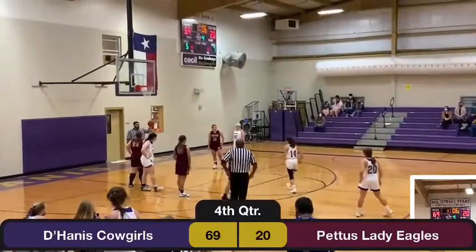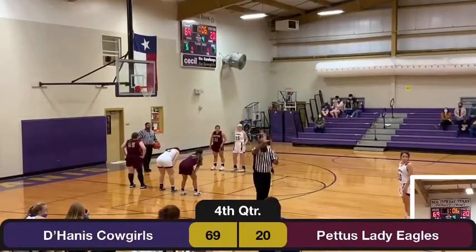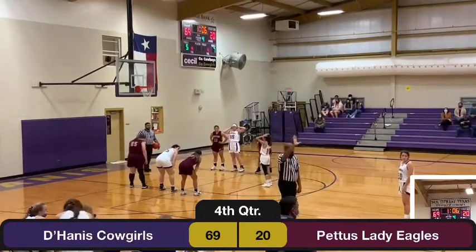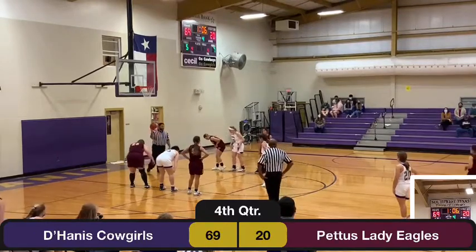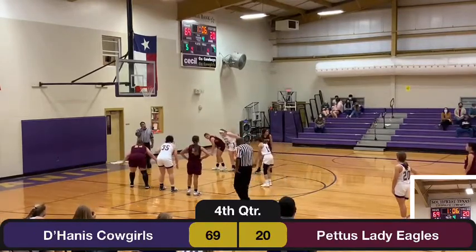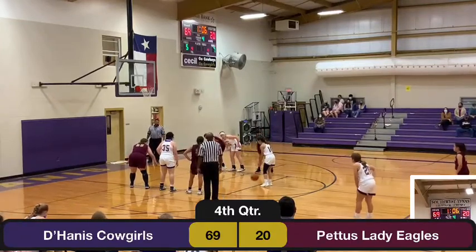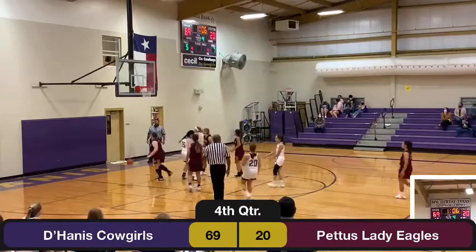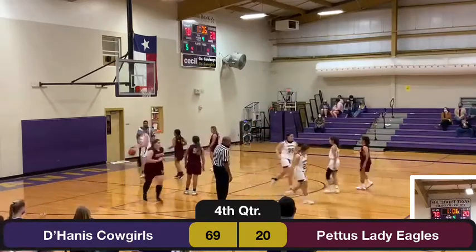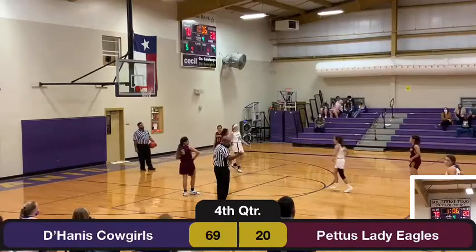They're going to actually say the Cowgirls are in a bonus. There's going to be a one-and-one shot for Danny Davison. Substitution comes in for Pettus. So the shot is up and good. That brings her total to 3 points on the night. But she's got one more shot.